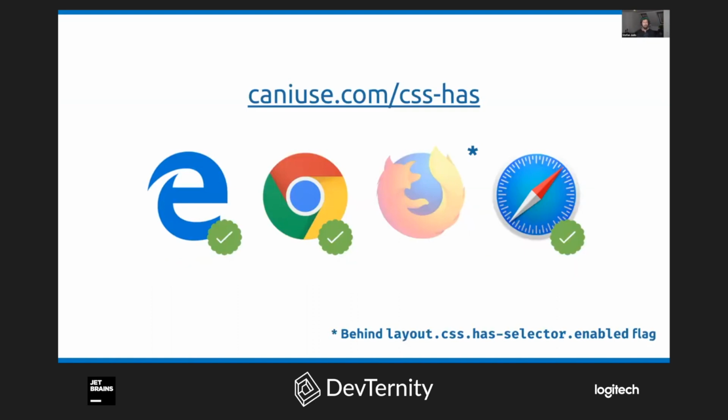So what is the support right now? CSS has is supported in Edge and Chrome. So Chromiums are there, Safari is there. Firefox has it behind a feature flag, but the peer pressure is pretty high right now. So I would expect that has will land at latest in 6 months, cross-browser support. So this is definitely something to have a look at right now.